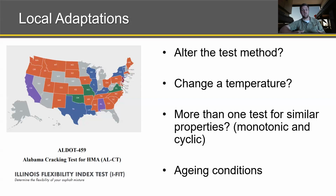So for a rutting test, that unaged condition of plant mixed laboratory compacted is probably your worst case scenario. It might not be the case every single time, but it probably is. The mix is most plastic in that condition. For a cracking test, it's going to be long-term aging typically. That's the worst case scenario.